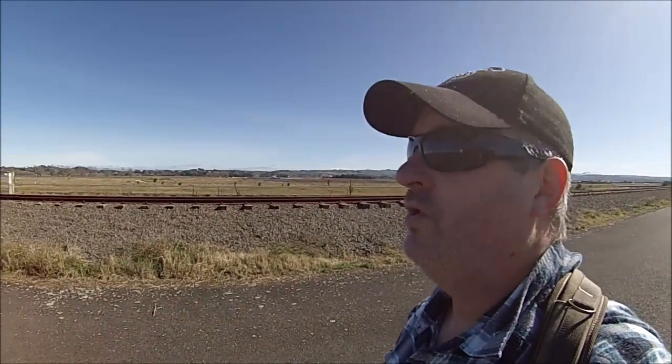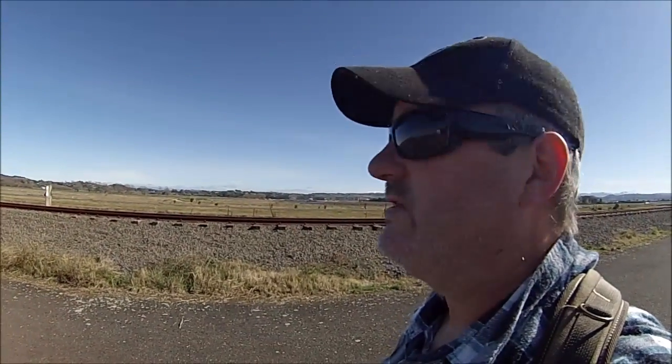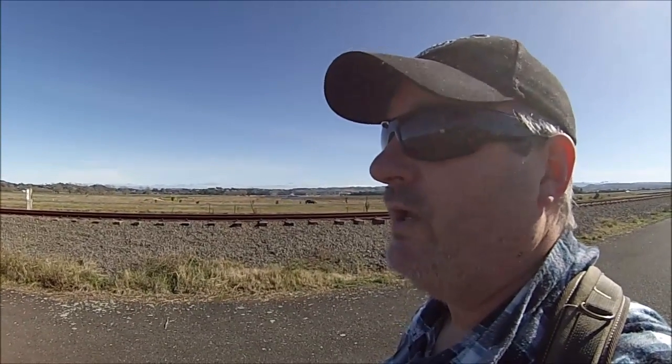So this road I'm on now is the old road that used to cross the river at the base of the estuary, and you can see in the background there where those cars are. That's the new road now that goes between Hastings and Napier and out to the Northern Highway.